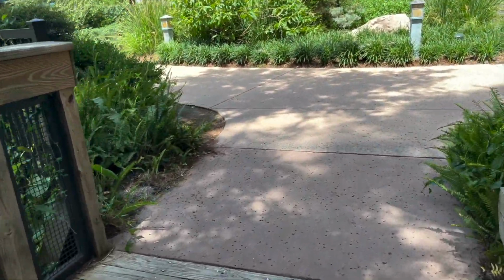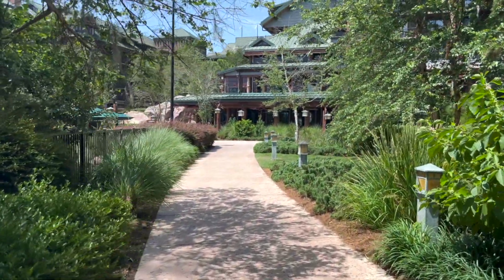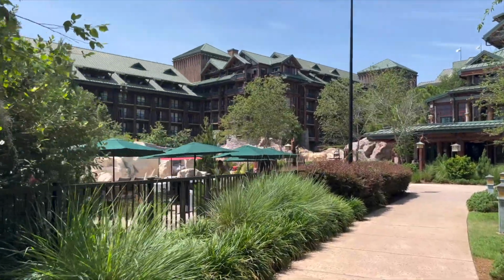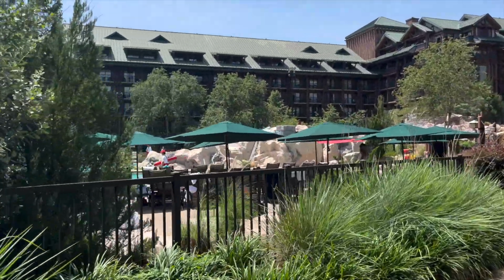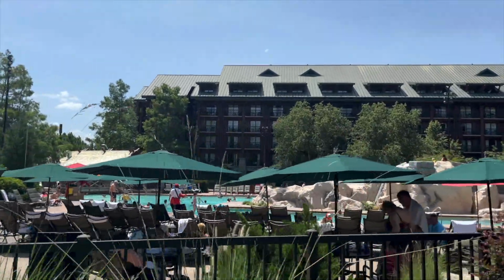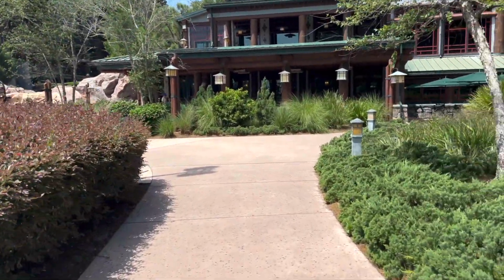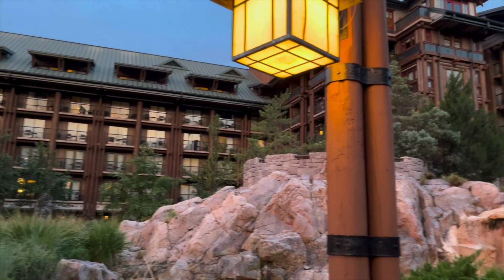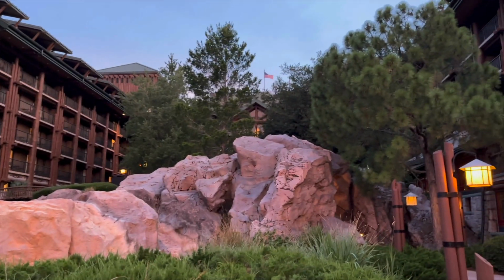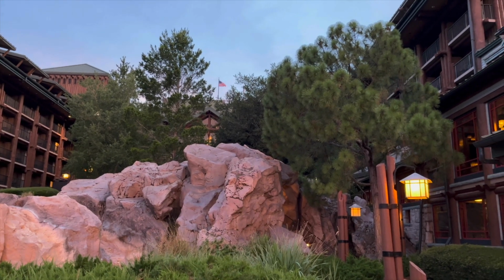And now we're just going to explore more of what Wilderness Lodge has. Over here's the pool area, which has a really cool water slide, and it's really spacious. And right there is our room, hidden with the trees.